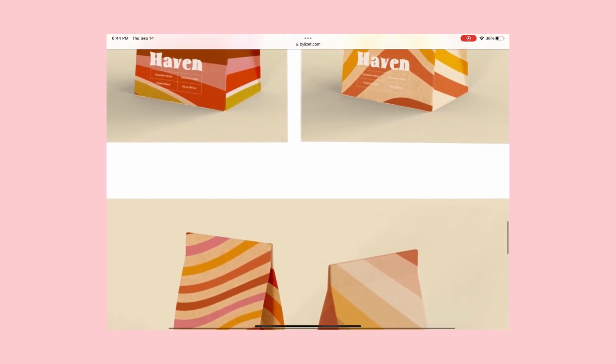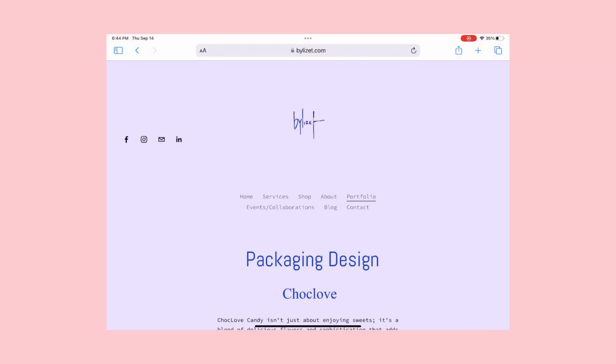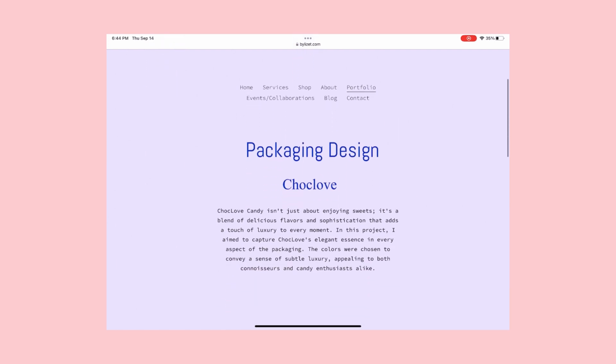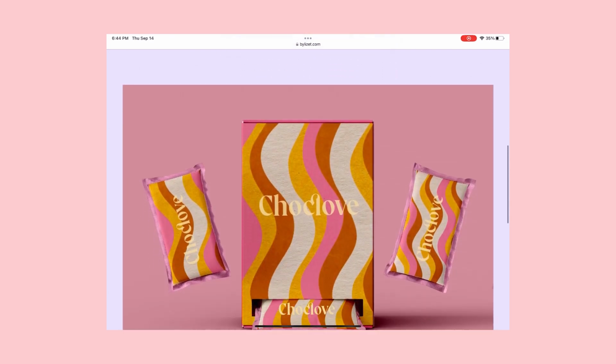And then last but not least, we're going to move to the last project. This is one of my favorites. I do have to add some more images here. So this is another packaging design project called Chalk Love. So I'm going to give you guys some time to read this section here. And then it's time for the reveal.